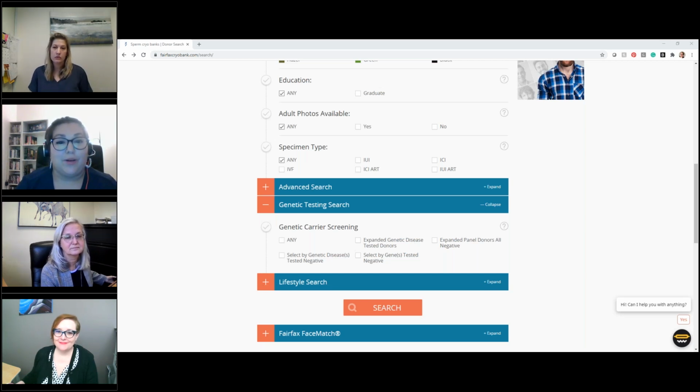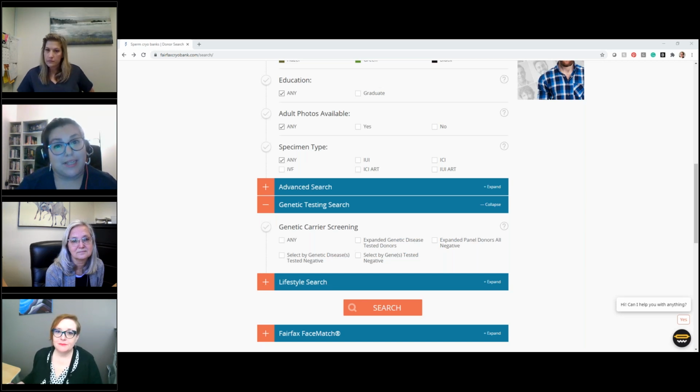So we have a flat rate for our storage, which is great. That means no matter how many vials or specimen that you have stored with us, our monthly storage is $40 per month, or we have prepaid options that range from 6 months to 10 years. And the more you're able to prepay for, the more we're able to save for you as well. So if you do need long-term storage, we have great prepaid options for that. Great.